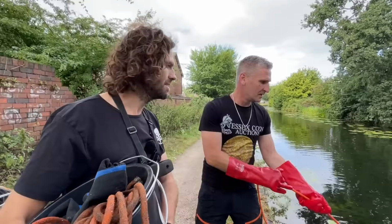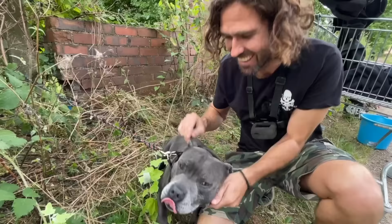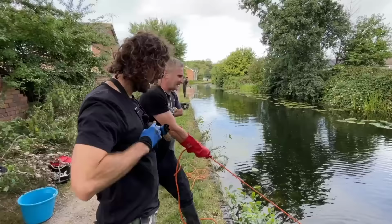Ooh, he's got a bite. The fish are biting. He's on something. And while he's pulling that in, I've got to introduce you to Titan. He's our mascot for today. Aren't you tidy? So let's get our magnet wet and see what we can find before Adam beats us with a find of the day.